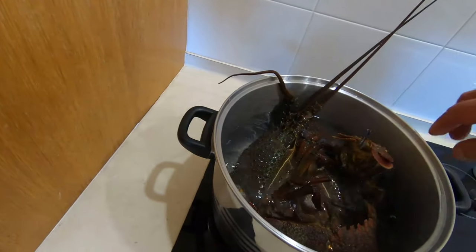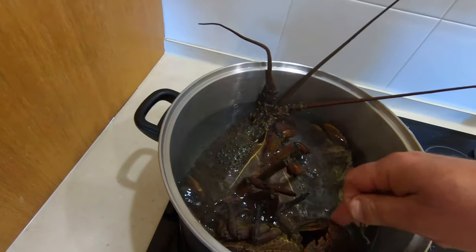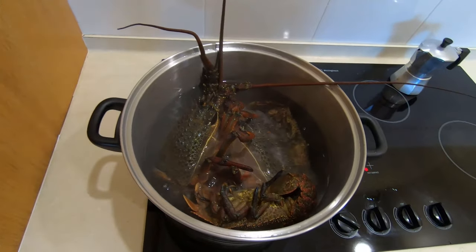You see, there's still a little bit of reflex movement, but these lobsters are dead from being soaked in the fresh water. So there we go, I'll just rearrange them till they're all sitting nicely in, and then we'll start our timing from when this water comes back to the boil.